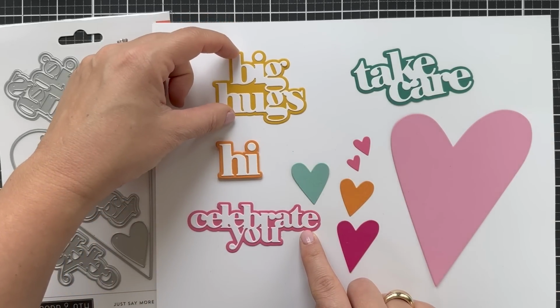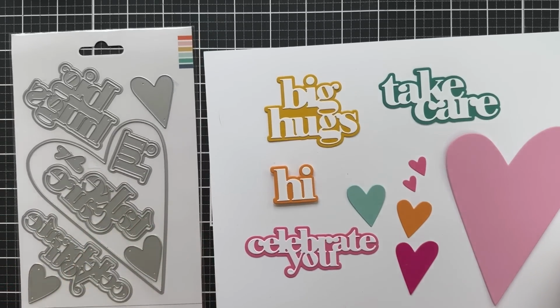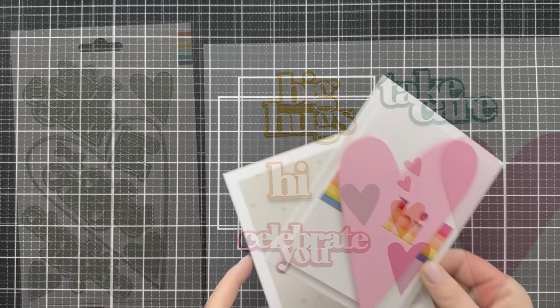And so now all the word dies have that shadow backer that you can layer together with the word die. You can also use the word die without the shadow backer. So you have options. The shadow backer allows you to give a little pop of color if you want to.